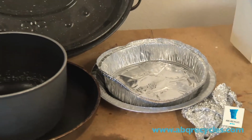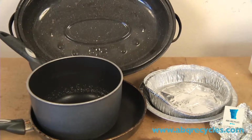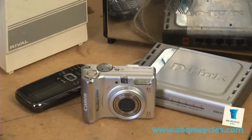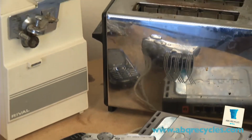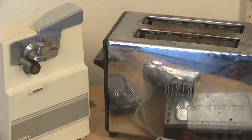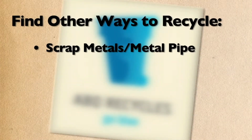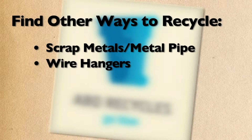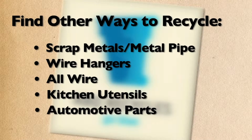Other metals you can recycle are aluminum foil and pie pans, pots and pans. Remember to rinse them. And you can recycle small electronics such as digital cameras or cell phones and small appliances like can openers and toasters. Not all metal can be recycled through this program. Scrap metals such as metal pipe, wire hangers, wire of any sort, kitchen utensils, or automotive parts do not belong in the blue cart. They need to be disposed of in other ways.